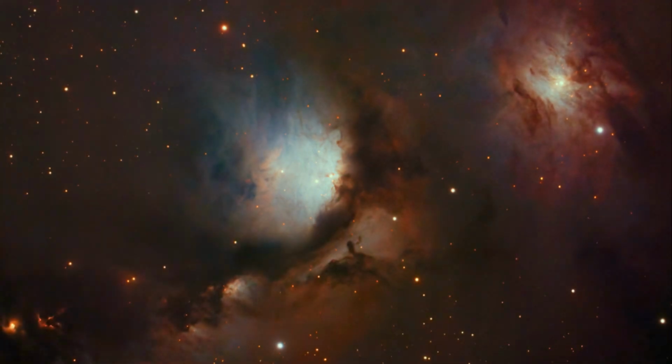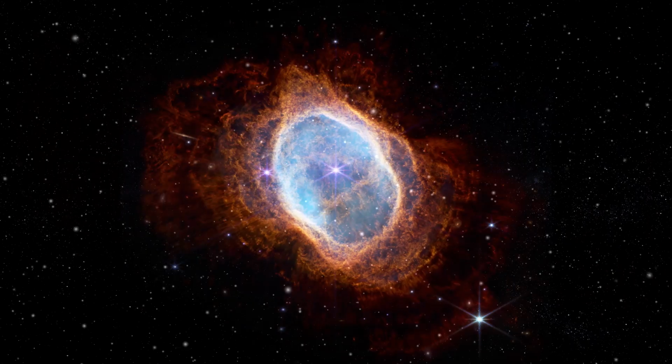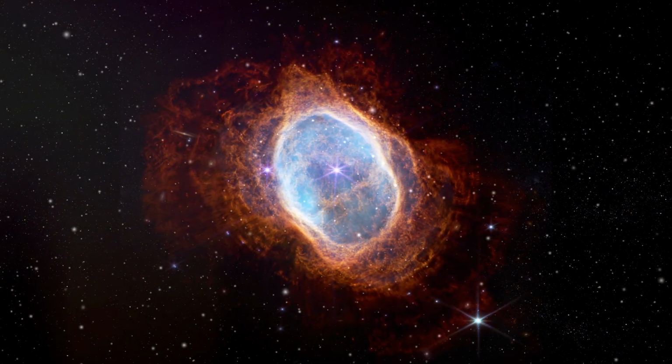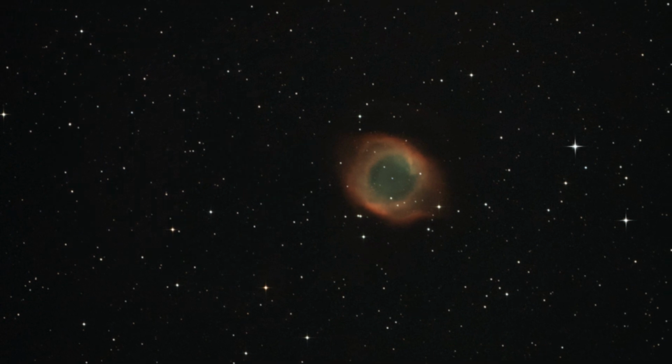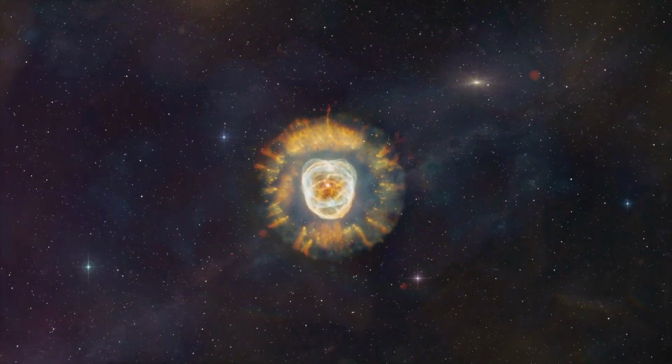Some planetary nebulae have become famous for their beauty and distinctive shapes. The Ring Nebula looks like a cosmic donut. The Dumbbell Nebula is shaped like a weight, and the Eskimo Nebula resembles a face surrounded by a fur hood. Each one tells its own story about the life and death of a star.